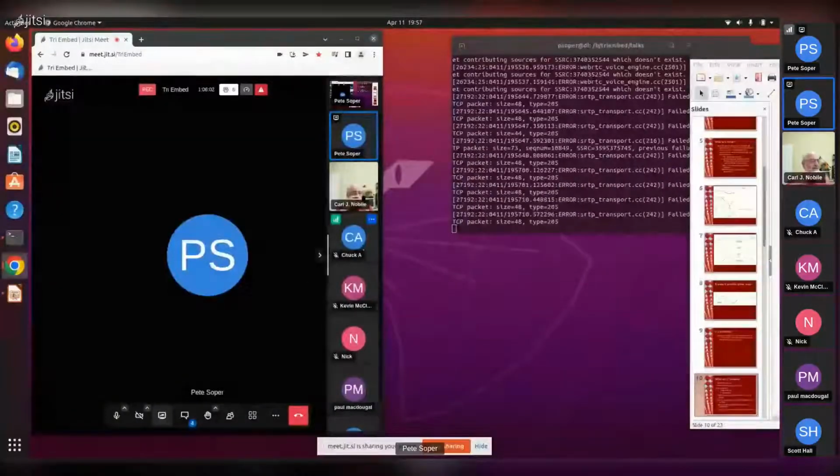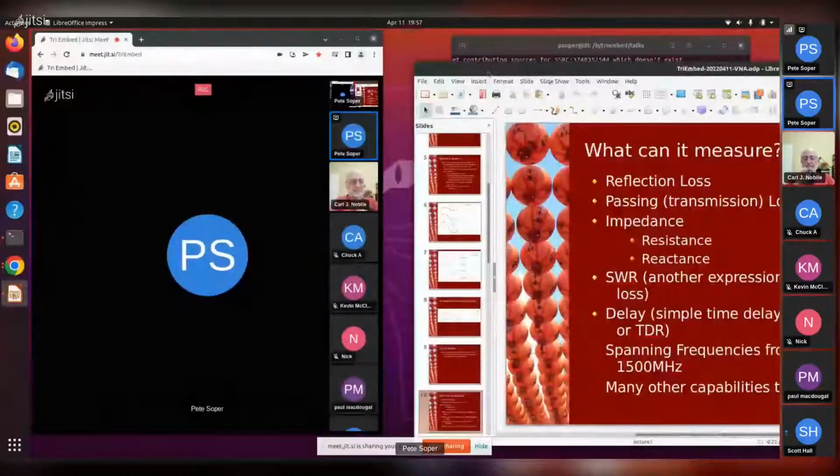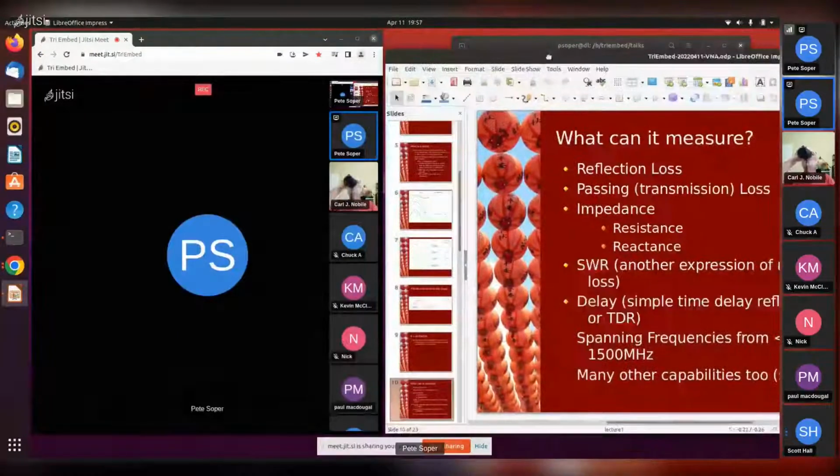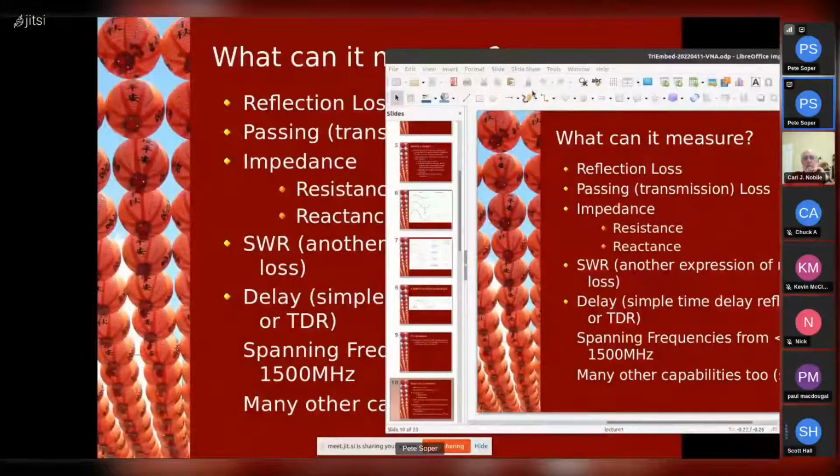Let's see. Hey Pete, the similar related thing is power factor. It's measuring the power as opposed to the vector voltage and current, and it also relates the actual working power versus the reactive power.